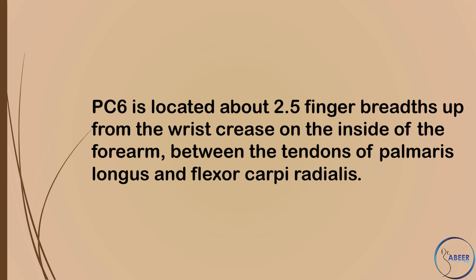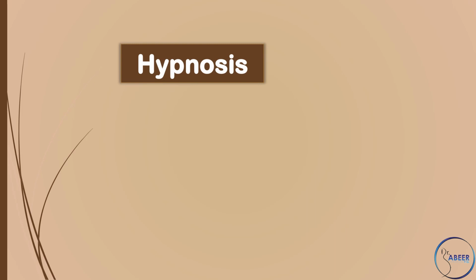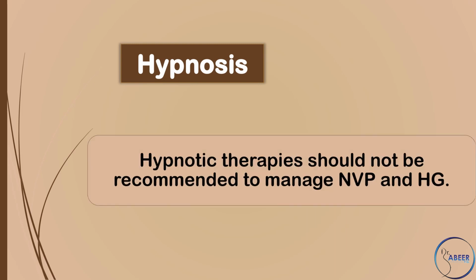PC6 or pericardium 6 is located about 2.5 finger breadths up from the wrist crease on the inside of the forearm between the tendons of palmaris longus and flexor carpi radialis. Hypnosis. Hypnotic therapies should not be recommended to manage nausea and vomiting of pregnancy and hyperemesis gravidarum.